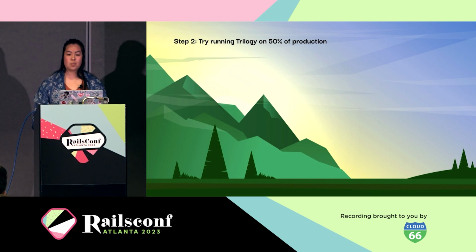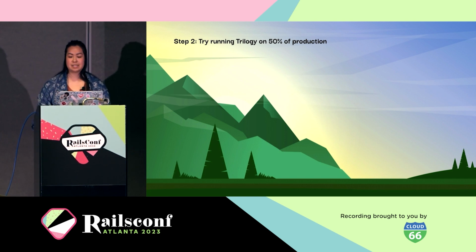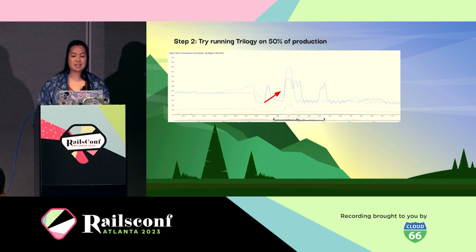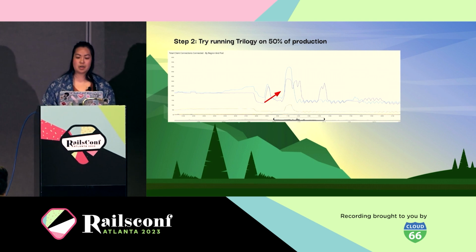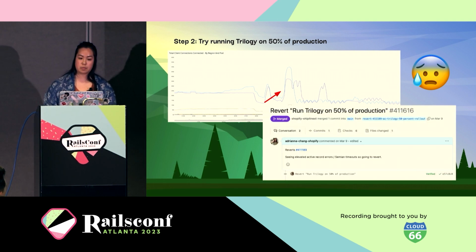Okay, so the 1% rollout went smoothly. We saw no issues with Trilogy. We were really excited. We were feeling confident. We decided we were going to ramp it up and try Trilogy out on 50% of production. So ship to deploy. Within a few minutes of deploying, we started seeing elevated error rates. We saw this huge spike in the number of client connections on our primary shard, which was very worrying. We caused a service disruption, so we had to go ahead and ship a revert.